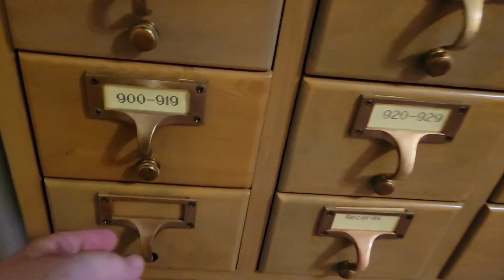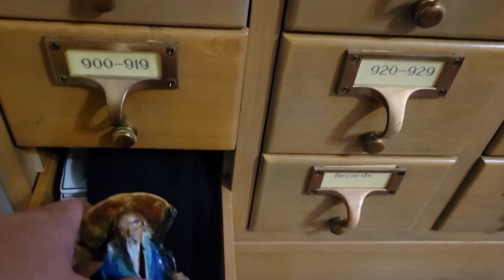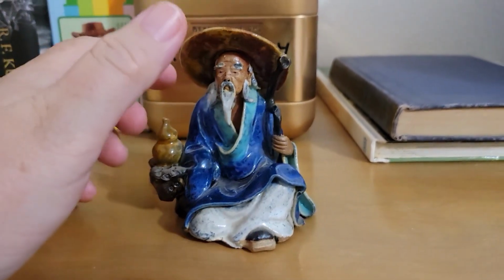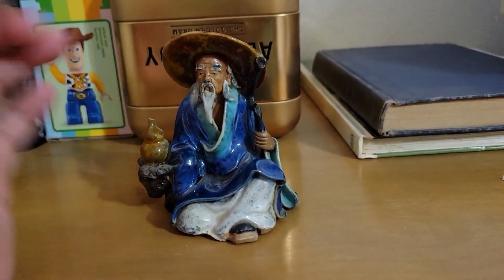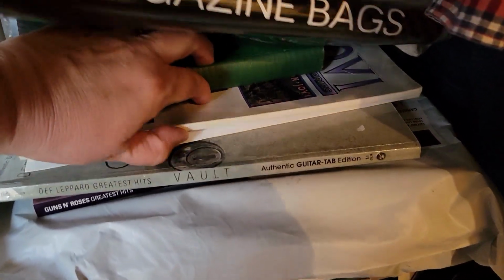The next sale comes right out of here. It's my first one of my Mudmen that I've listed. I picked up four and a half inch Mudmen at an estate sale recently. And they're not worth a ton, but I just sold this within 24 hours for $10 plus shipping on eBay.